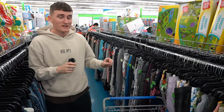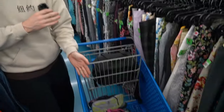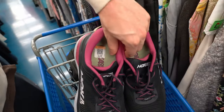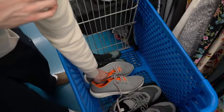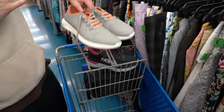So in this store, it's really not the greatest, but I went ahead and went through all the shoes, and here's what we found so far. We got a pair of Hokas. They are upcharged at $30 for them, but I still think there's some room for comfort. I'm gonna pick those up. We also got these Crocs Light Rides. I always do good with this model. And I think they're like $13 for those.